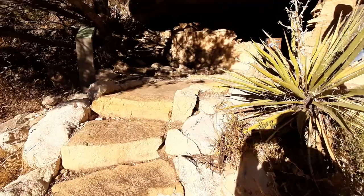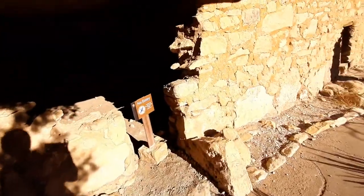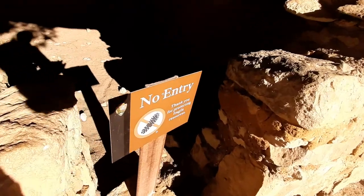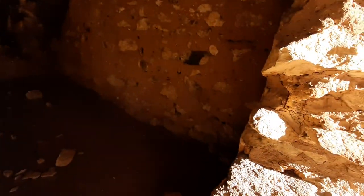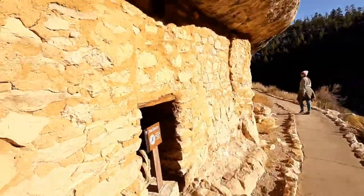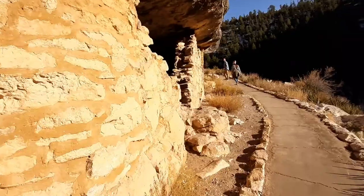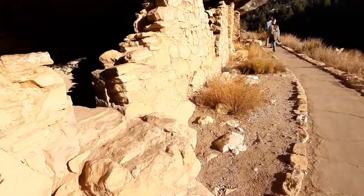Man, wow. You guys, look at this. I'm not allowed in these. Look at these. Wow. Look at the size of these. Not allowed in them though. This one's fine. Oh my. Can't see in there. Too dark. There's an animal trap in there though. Oh, we're allowed in this one.